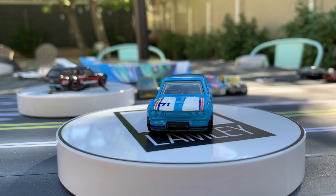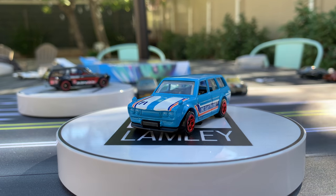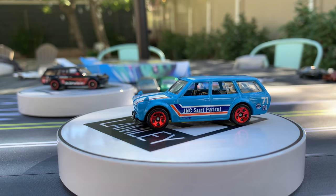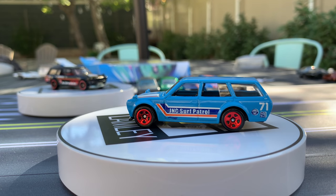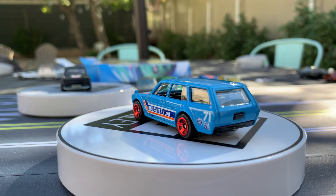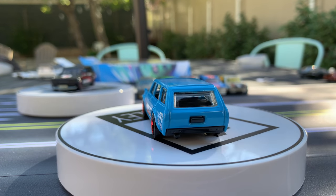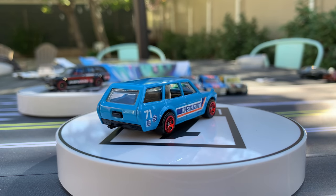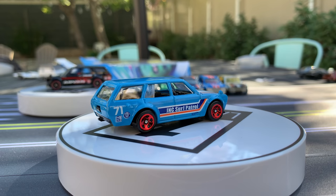It makes sense. You know, the Datsun wagon was never a cool car. It's kind of become a cool car in a way, but it was still a bit of that grocery getter theme that would have been made cool in a surf theme. So I like this, and I really like the color combination. I can do without the red wheels, but I like the colors on this one a ton. So it falls into number 17.